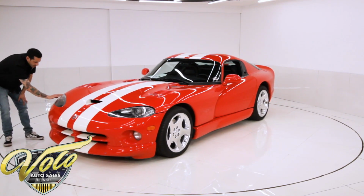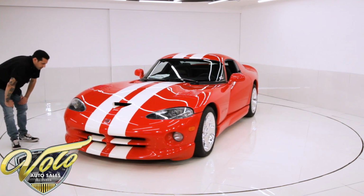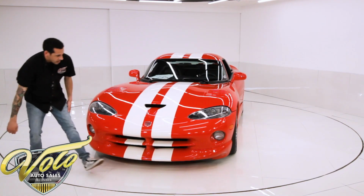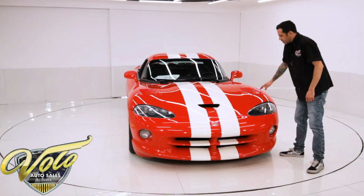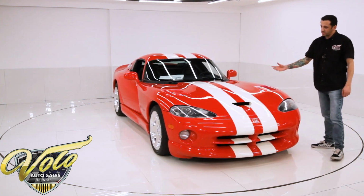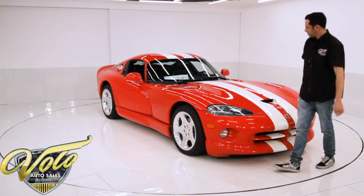The headlights are in excellent shape. There's no clouding or fogging or cracks in them. The fog lights too, they are in really nice shape. Sometimes you will see that they're cracked. These ones are not. It has the functional ram air hood scoop with the vents, obviously for heat exchanging, letting the cold air in, letting the hot heat out.